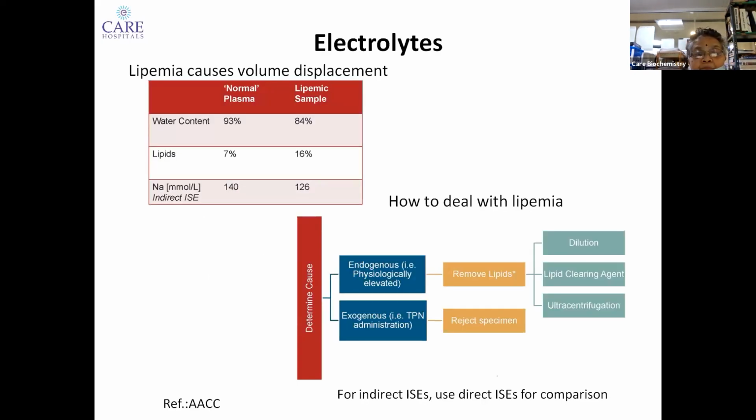Now, lipemia. We all understand lipemia, and we all understand what we can do. The maximum most of us in the labs can do is centrifuge at a high speed for a specific period of time other than what we do for the routine samples. Or we can dilute, which is more common and easy, or we can buy a lipid clearing agent and do it. If we do these three things, usually we are able to report the samples in lipemia. The problem still exists for electrolytes.